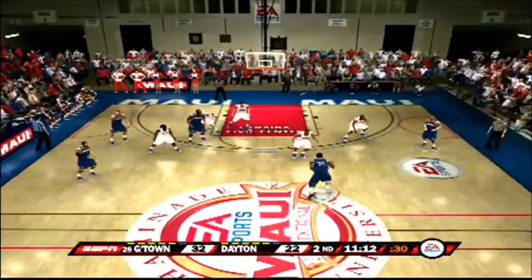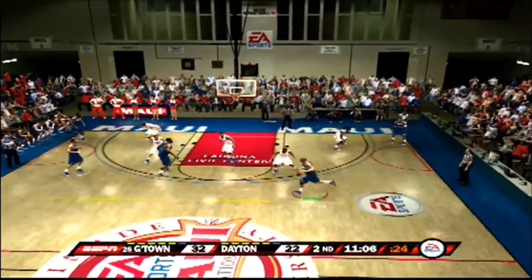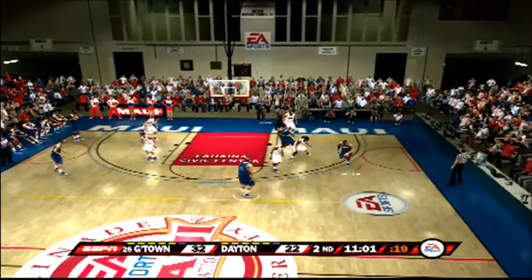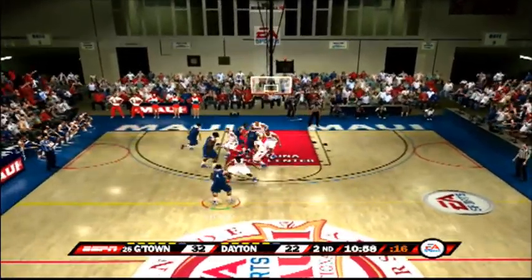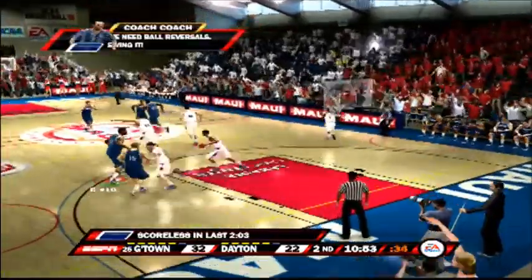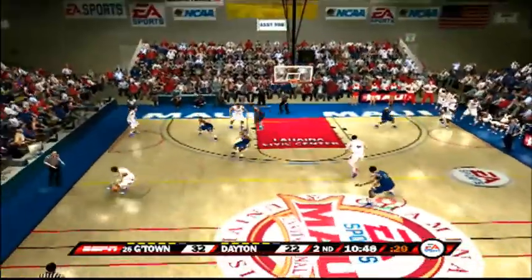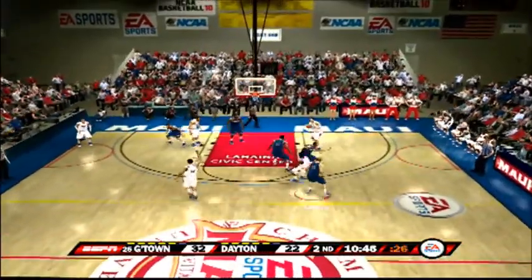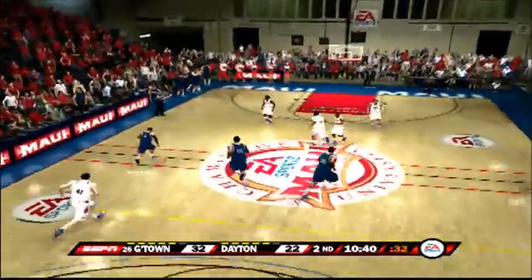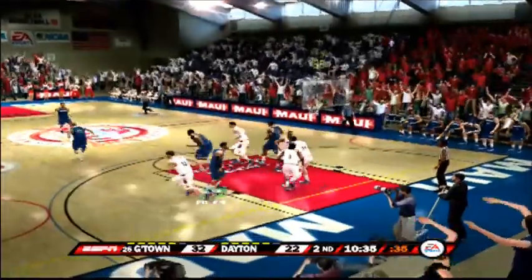They'll work it around the arc. Puts it up. Can't get the shot to go. Up and inside. Puts up the J. Nope. Goes up for two. Off the glass.